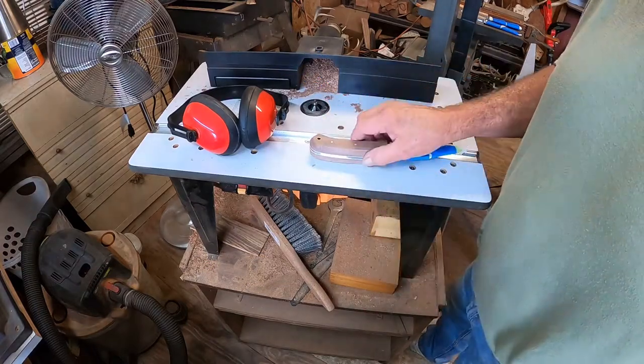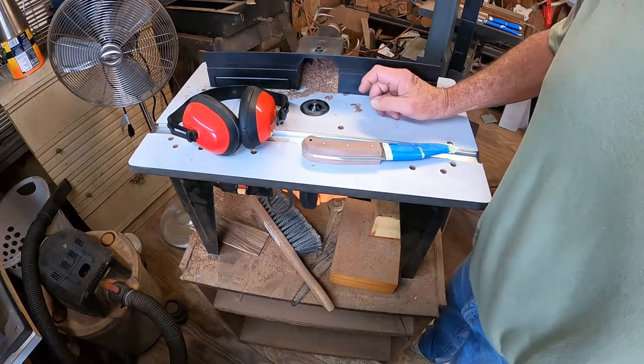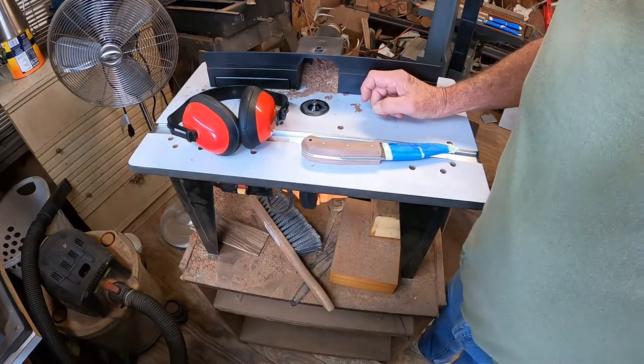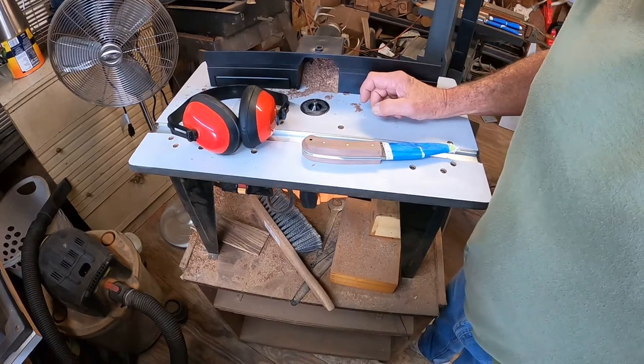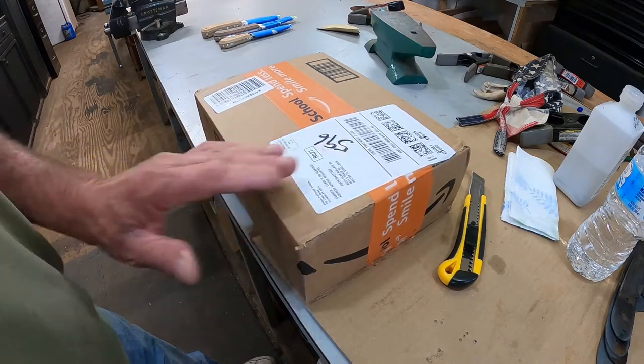All right, let me get these done. My foot is just about to give out on me. I'm not gonna be able to stand much longer. Let me get back to it. It's here.